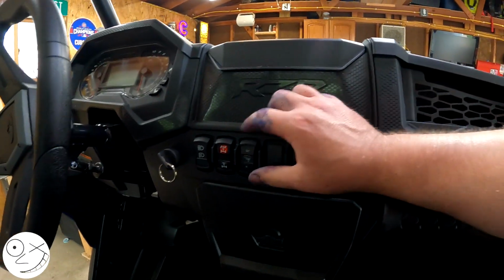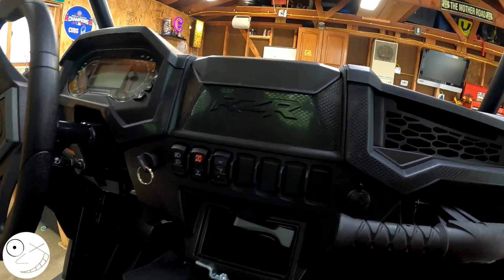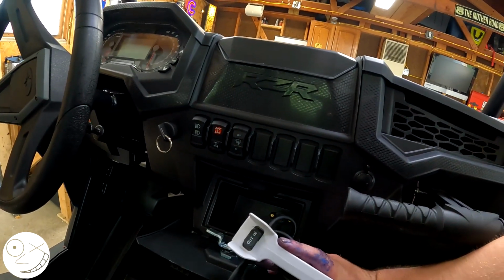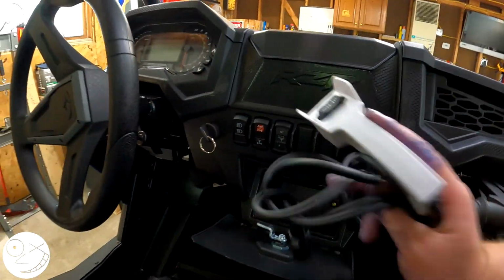It obviously has the in and out button on the dash here, but in here, they give you a wired remote that plugs in right back there.